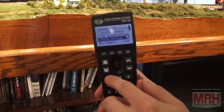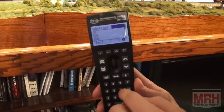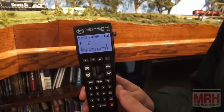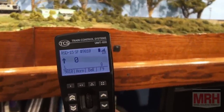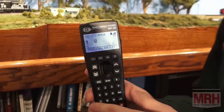If I escape out of the menu again and reselect that locomotive, 9810, now you can see that we have the name of the locomotive, RSD 15 Santa Fe number 9810, selected. And that is how you add a name to your locomotive in the roster settings for the CS105.